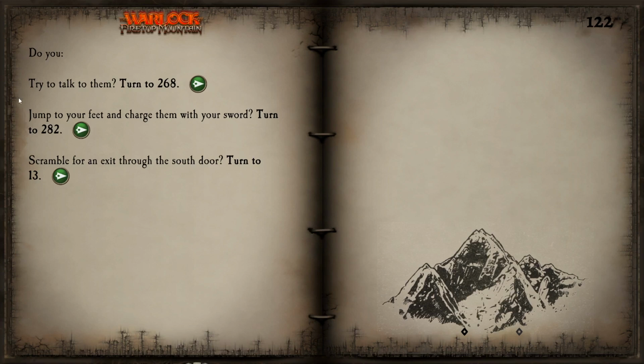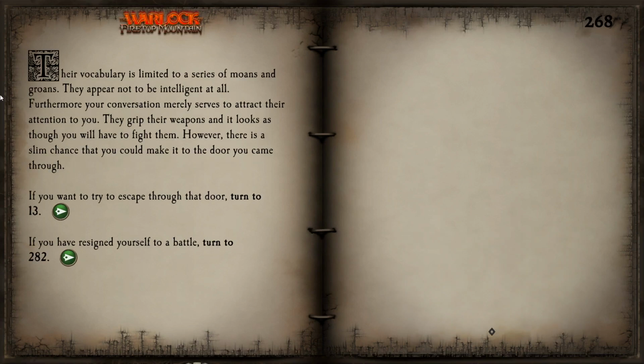We could attack them outright, and I think that would be the correct option to choose, but we can still try to talk to them first. I mean, let's see if they can respond and if they have anything to tell us. Their vocabulary is limited to a series of moans and groans, unfortunately. They appear not to be intelligent at all. Furthermore, our conversation merely serves to attract their attention to us. They grip their weapons, and it looks as though we will have to fight them.